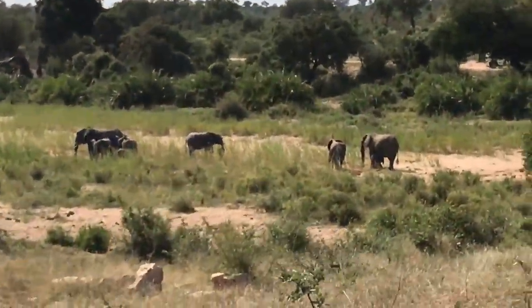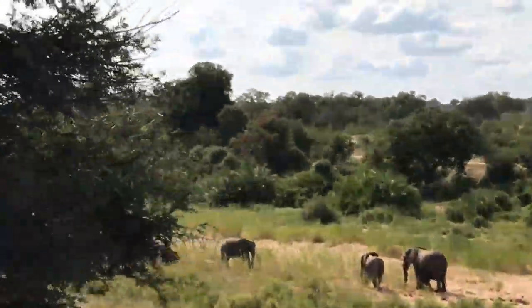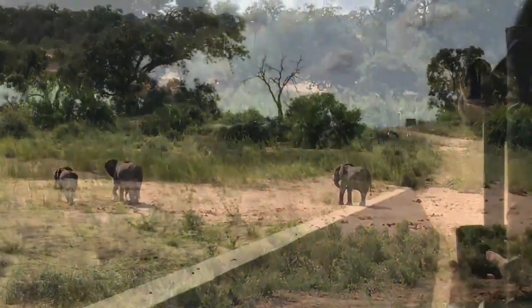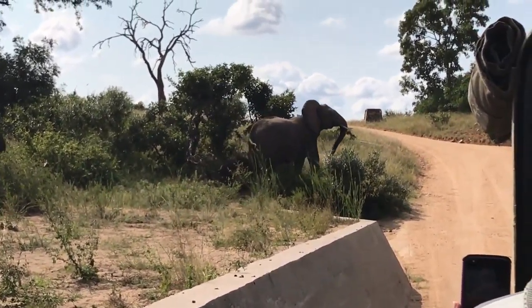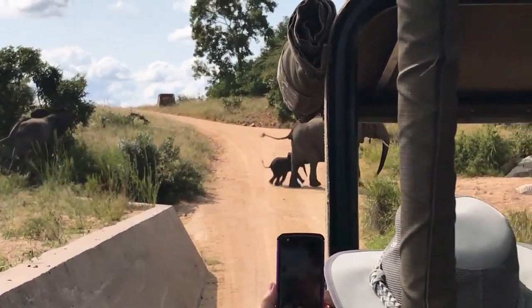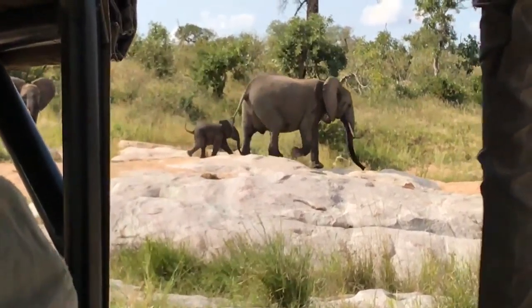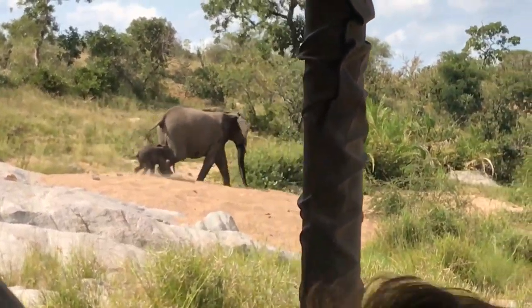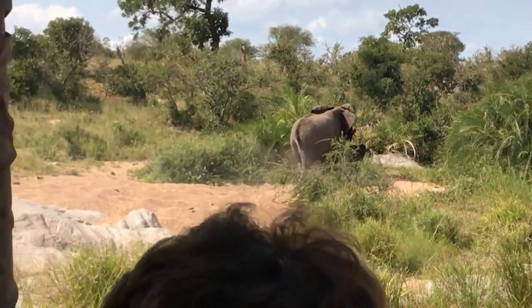Jason, come in. Okay, we came across a bunch of elephants. Perfect. There we are. Bunch of elephants. Yeah, that's great. Oh, look at this one. Oh, look how cute that is. Tell me if I'm in anybody's way. It's tiny that way, eh? The gestation period of elephants is about 22 months. Oh, the baby's trying to keep up. Go ahead. Oh my God.